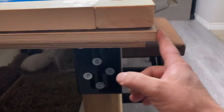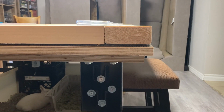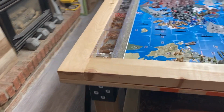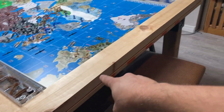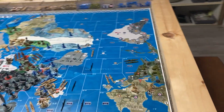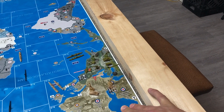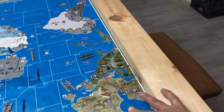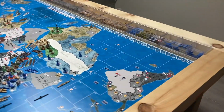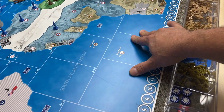And I picked out just a nice thick 3/4 inch plywood, and that length is 4 feet by 80 inches. So I kept the 4 foot length and 80 inches. So with that 80 inches, you can see here, there's a little bit of room, but not much. So it fits my 72 inch by 33 inch custom printed map perfectly. There's even a little bit more space here, but that's fine.